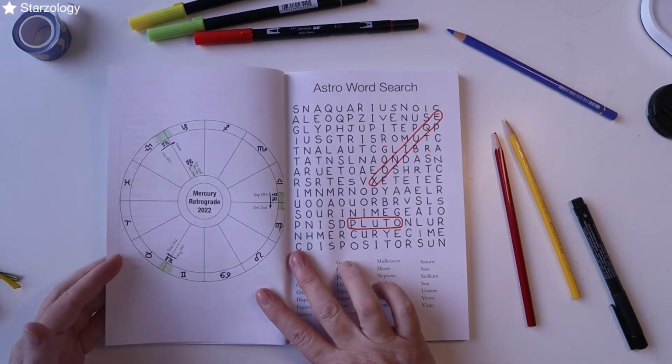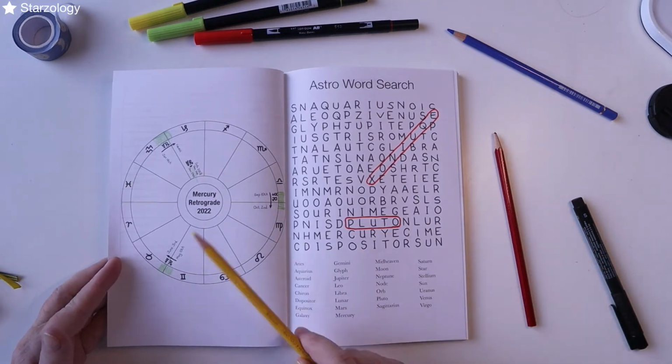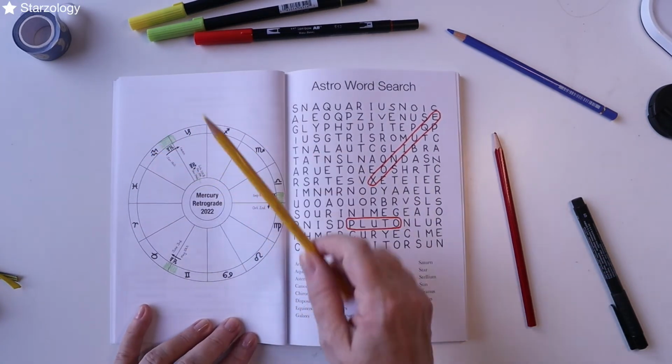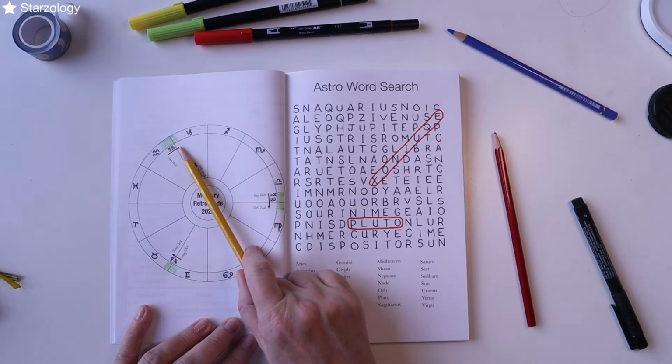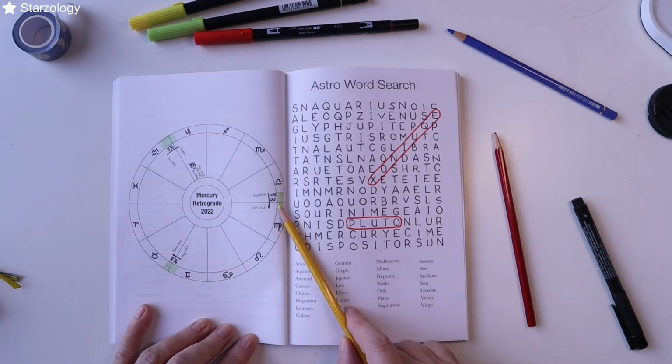Next up, I have the Mercury retrograde periods, which are always an interesting thing. So I've got it laid out this way, so you can see that this is where Mercury is going to retrograde over that part of the zodiac. It then will come and retrograde over this part of the zodiac, and then it will do its third retrograde period over that part of the zodiac.